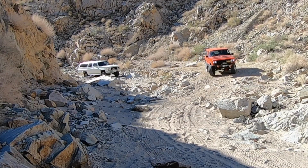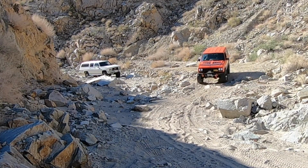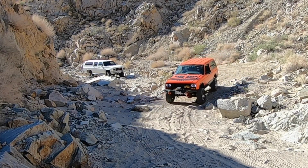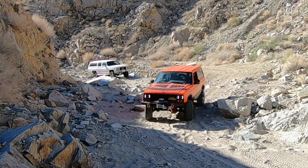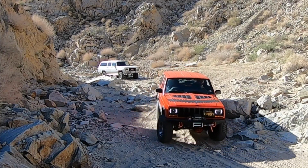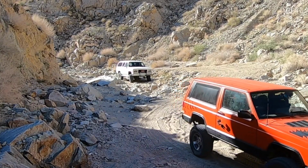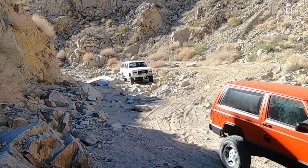Dada, don't get your tire stuck in that hole. Safe turn, okay? Oh, yay!